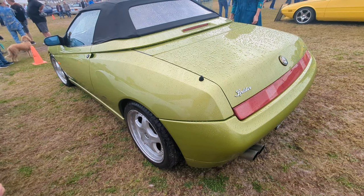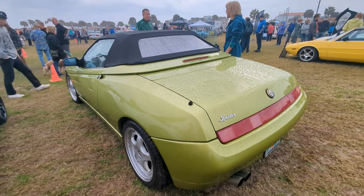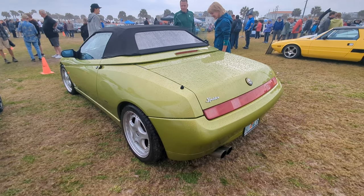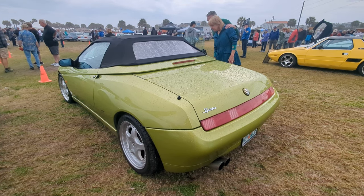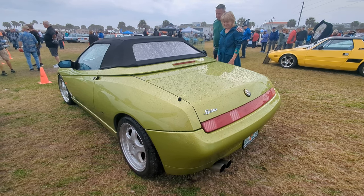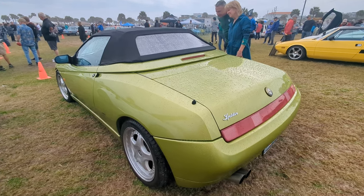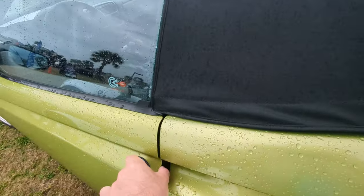Is this yours? Yeah. Love it. How long have you had it? A year. It's a 916, that's what they call them. Yeah. And love them. Which spec is this? What's the engine? Color's killer. Is it like the 1.2 liter, 1.8? It's the 2 liter? 2 liter twin spark. 2 liter twin spark, yeah. Can I open it? Okay.